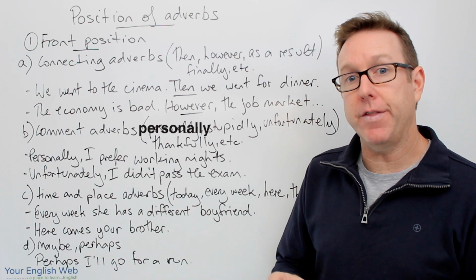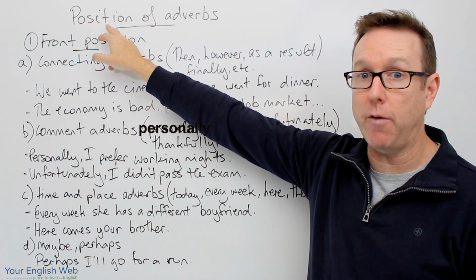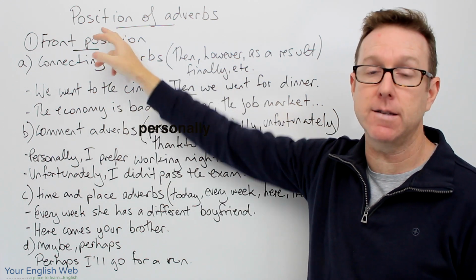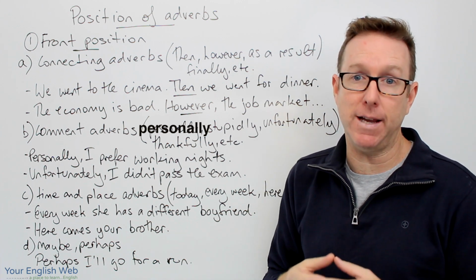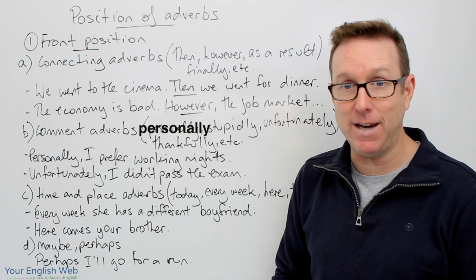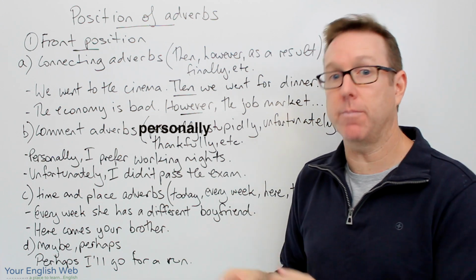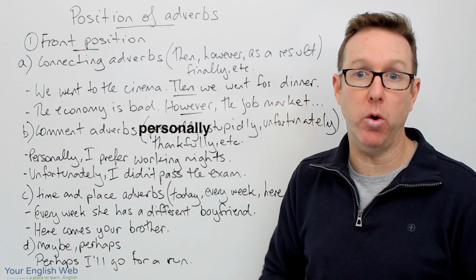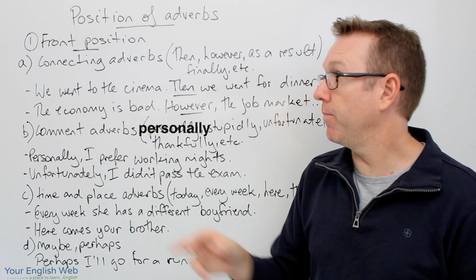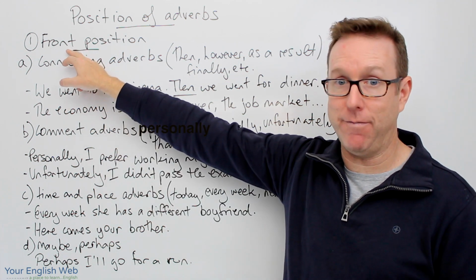Now, as I said, the objective today is looking at the position of adverbs in sentences. And in English, we have three positions basically that we can put adverbs in. They can go in a front, a middle, or an end position. And I'm going to show you different examples of those three positions. Firstly, we're going to look at front position adverbs.